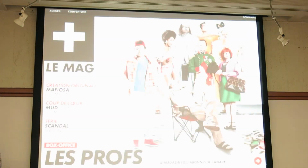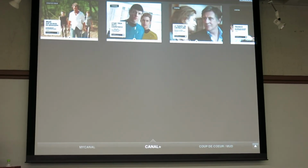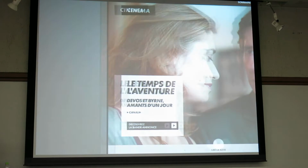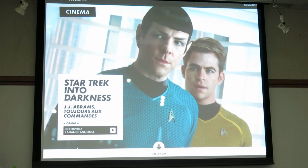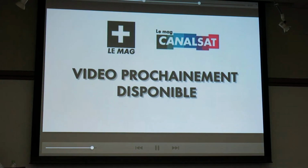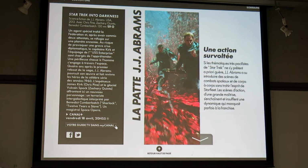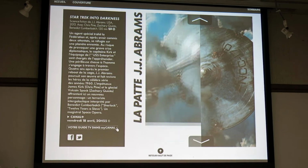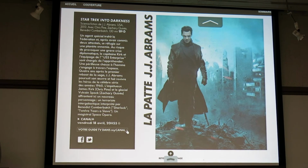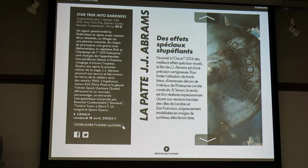This is another example of a magazine about cable TV. Actually, there's an article about Star Trek here. Of course, you can access the trailer. No, this one is saying that it's actually not available yet. But you see how they play with animation and slideshows to create really rich effects. Facebook and Twitter sharing, everything is in there, as you expected.